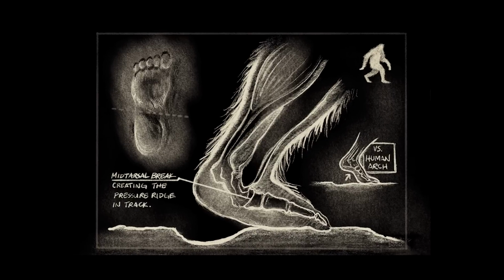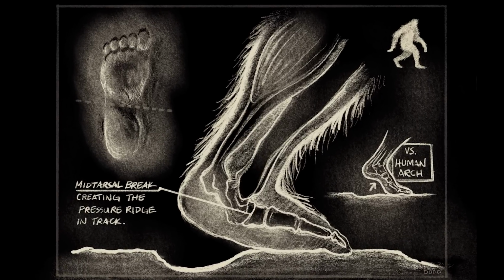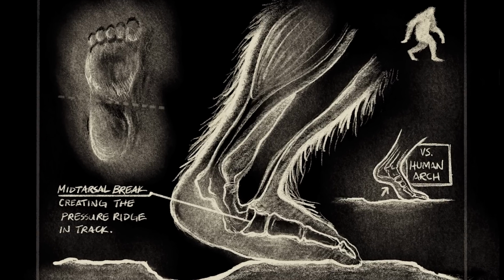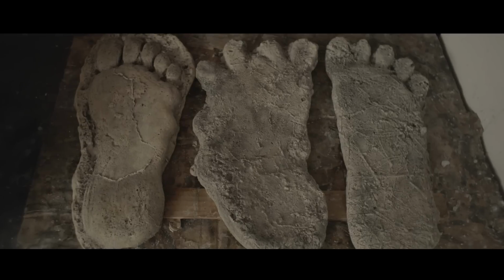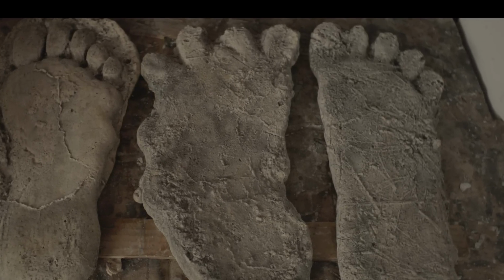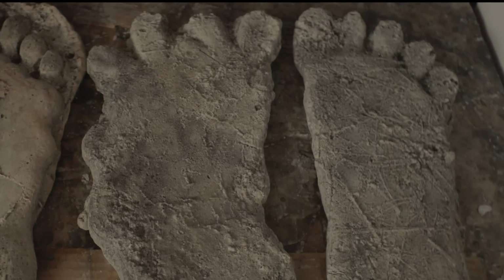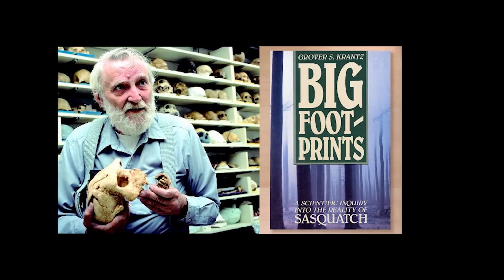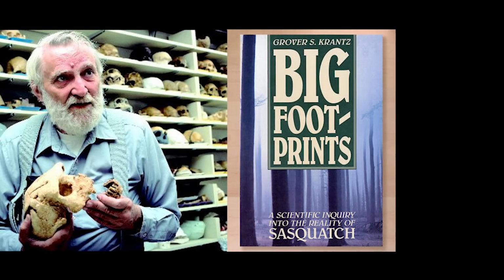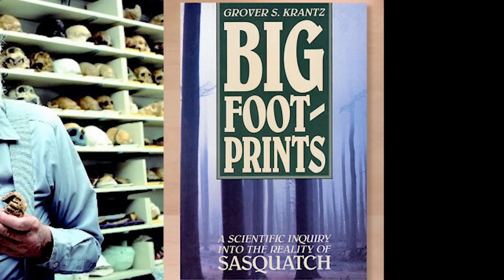The heel pad of the right foot was broader and flatter, consistent with compensation for a limp. The forefoot displayed pronounced gripping from the toes, indicating an adaptive response to the deformity. Toe spacing and splaying were evident, with the big toe showing signs of compensatory movement due to the deformity. In his book Big Footprints, Krantz noted that these pathological details aligned with injuries or deformities seen in large primates.